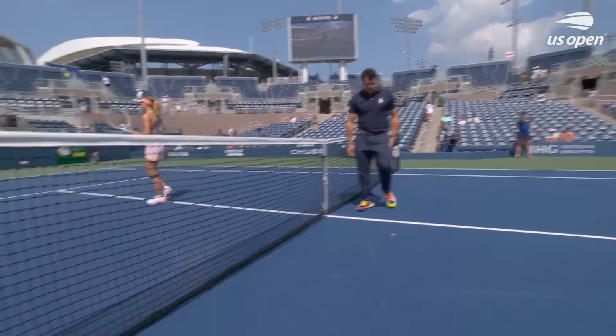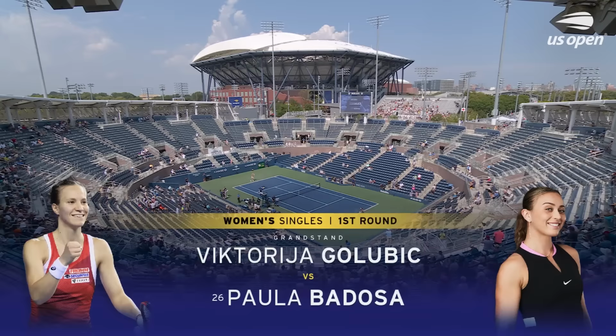The final major of the season is upon us. Hello and a very warm welcome to the USTA Billie Jean King National Tennis Centre. We've got two weeks of gripping action ahead, and the woman who makes it through seven rounds without defeat will receive a cool $3.6 million for her efforts.